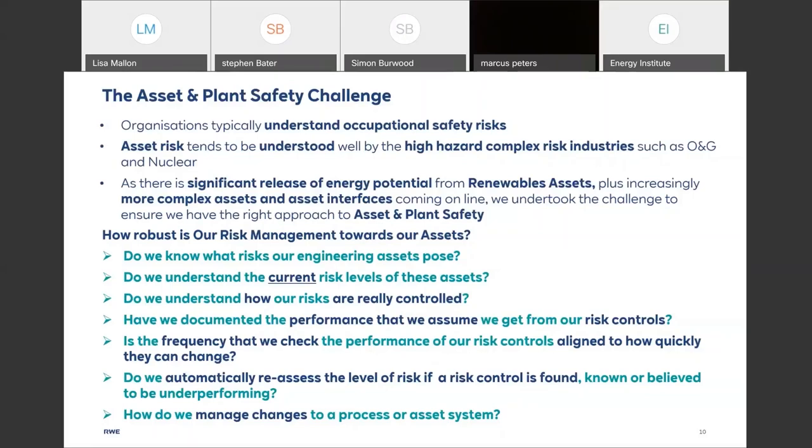It's okay saying, well, on a diagram, we have a pressure relief valve, but the pressure relief valve is only as good as it's tested and as it is suitable and fit for purpose. Have we documented the performance we assume we get from those risk controls? And we close the gap between what we assume is going to happen in an uncontrolled release event, versus what we actually know will happen, because we've got confidence in those controls.